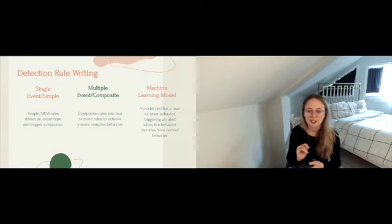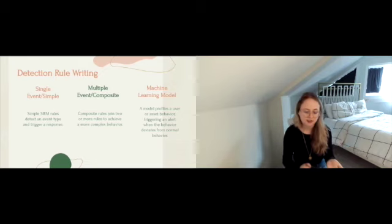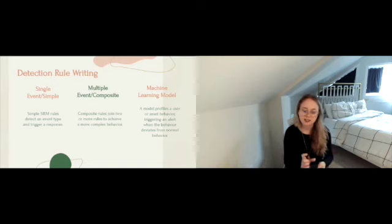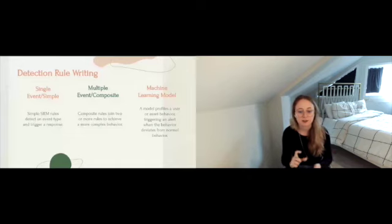The third one that I'll mention, which is a bit outside the scope of this talk, is machine learning models. Security teams are moving towards this model a lot. It's very complicated, but the idea is that you could have enough resources to build models that would work as detections. You'd be able to profile a user or asset behavior, and then trigger alerts when that deviates. So instead of knowing exactly what pattern you need to look for, the model will tell you that it's an abnormal pattern without you having to write the logic for the pattern yourself.